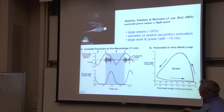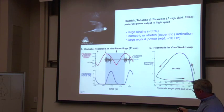And so what this shows is one of the remarkable things we found was that the muscle undergoes strains in the range of about 35 to 40%, from maximum length to shortening at upstroke to short minimum length at the end of shortening during downstroke. This is the EMG when the muscle is being turned on at the end of upstroke to downstroke. And this is a downstroke muscle powering flight.